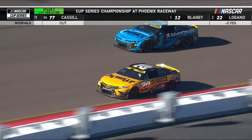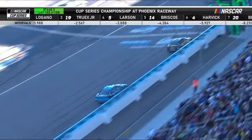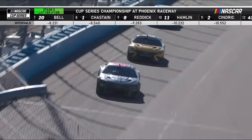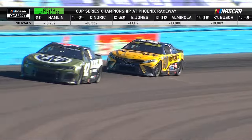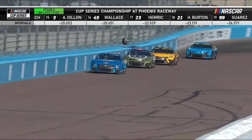Take a look at this. Christopher Bell in the 20. Yeah, Chastain backing up right here. Listen to the radio of the 20 car. Some guys are worried about fuel. "We should be fine. When we get within 15 to go, we might think about saving a little bit. Just keep pressing here." Adam Stevens is so calm and cool on the radio there. So when we get inside of 15, we might start thinking about saving fuel.